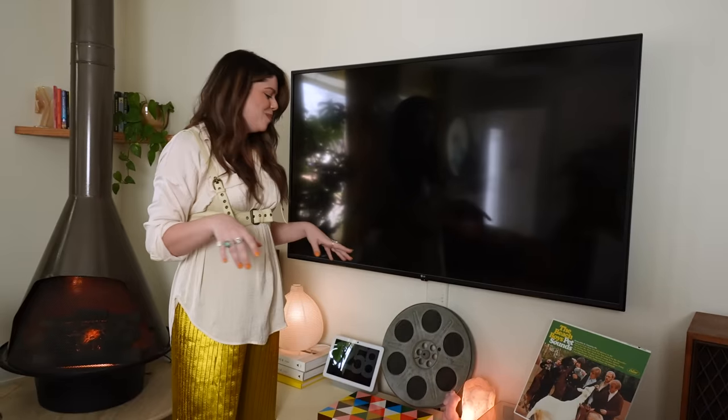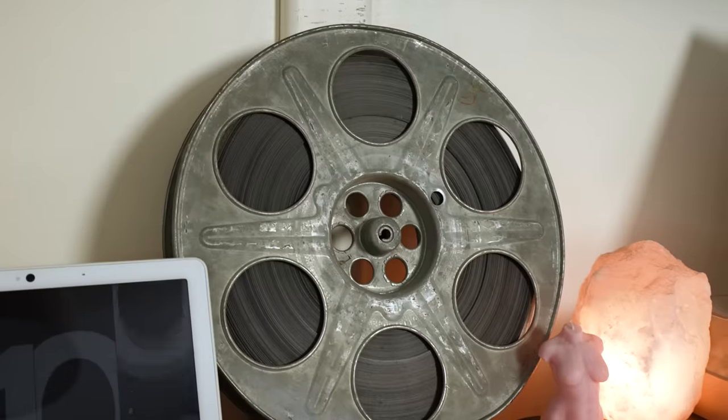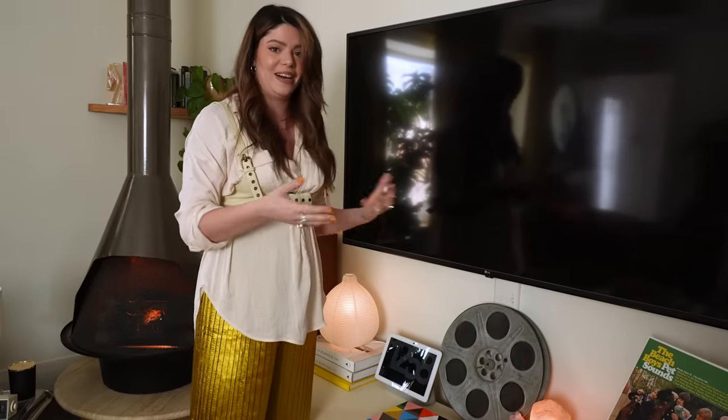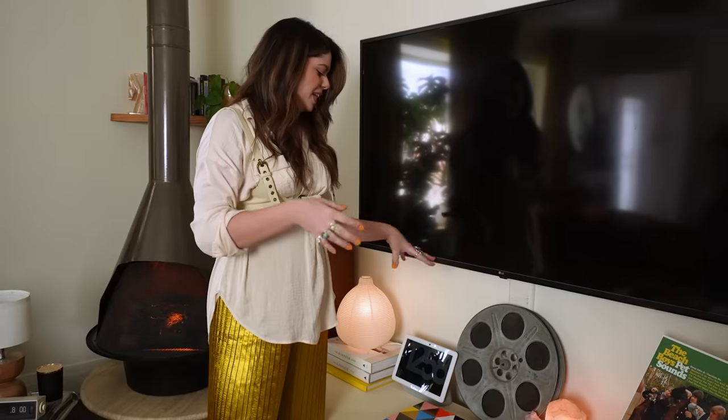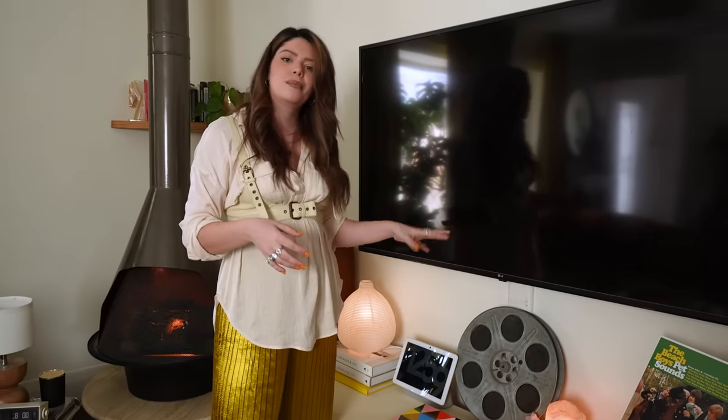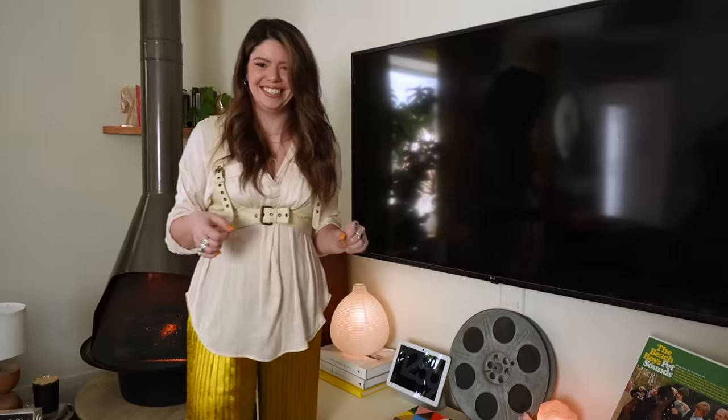A lot of people ask me what is on this big film wheel that I have here, and I actually don't know. I would love one day to hook it up to a projector and find out myself, but this was a gift given to me because I did go to film school, and it's a pretty cool homage to my education.